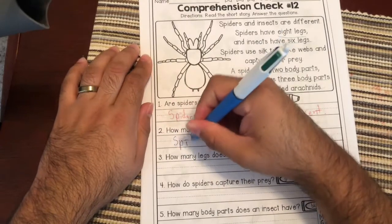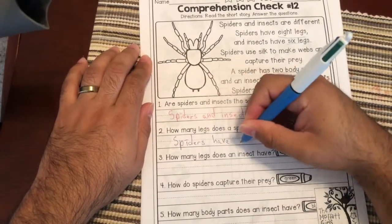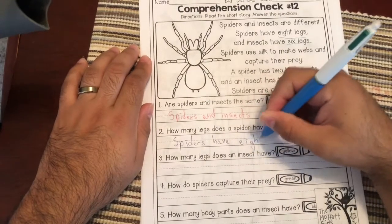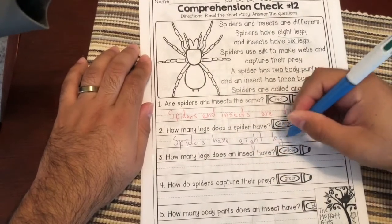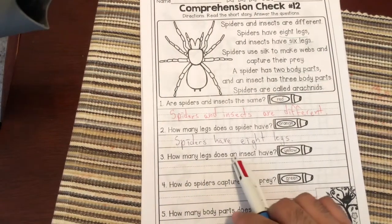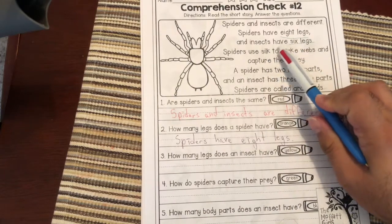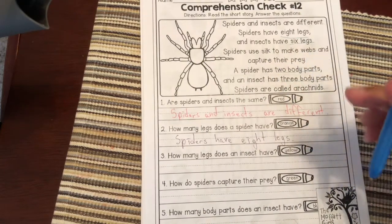Spiders have 8 legs. On to the next one. How many legs does an insect have? Let's go back up here. I underlined it. Insects have 6 legs. Alright.